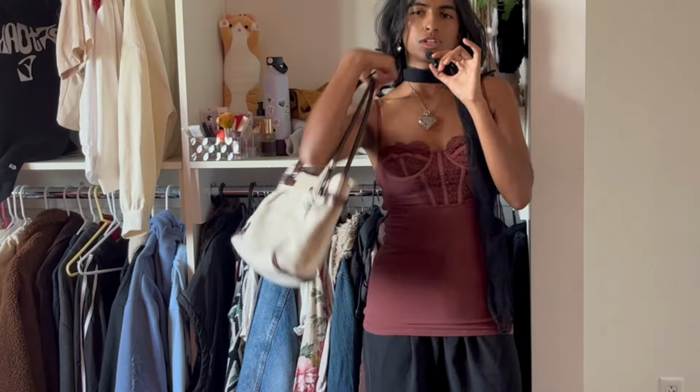Let's also wear my gorgeous little white bag. Tell me this isn't cute. Argue with me. Fight me. I will disagree with you, and I will argue with you in the comments, because I think it's cute.